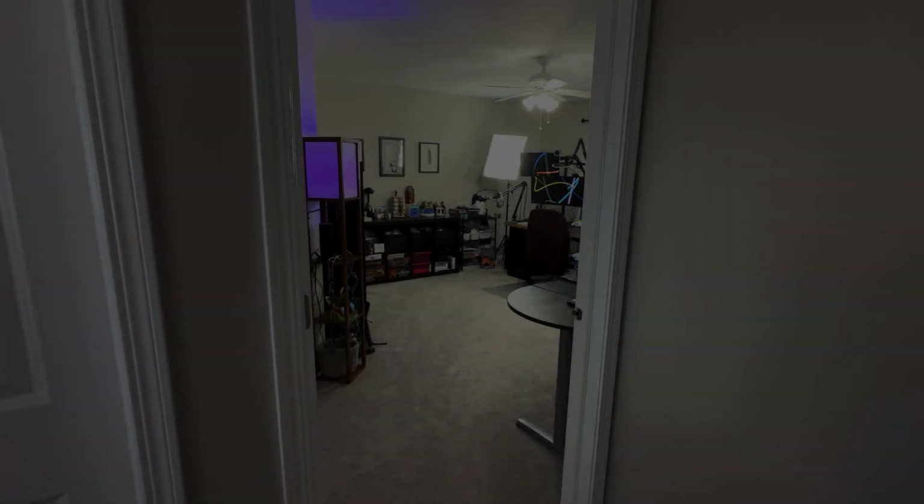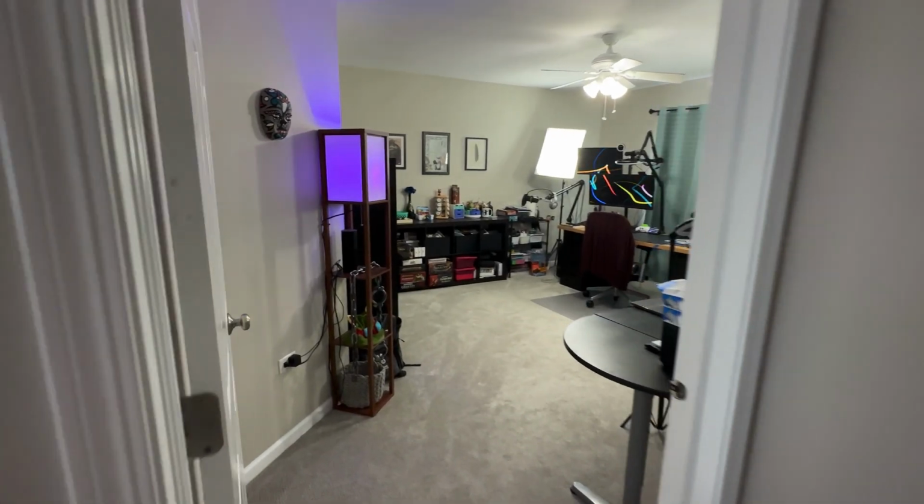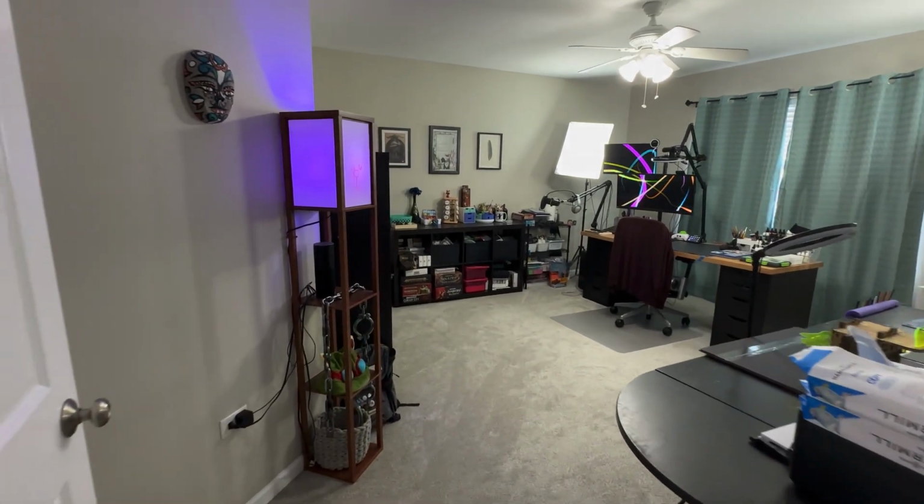So welcome to my hobby zone, my nerd cave, my she shed, lady lair. We should probably start outside. Let's go. My desk is placed in front of my window because I like to have natural light sometimes while painting.